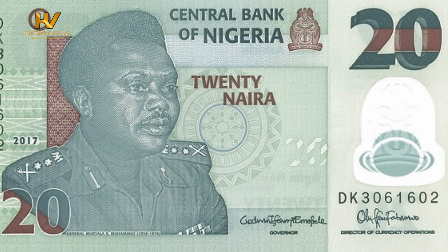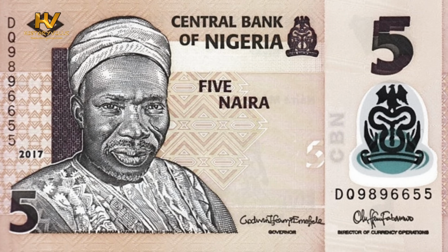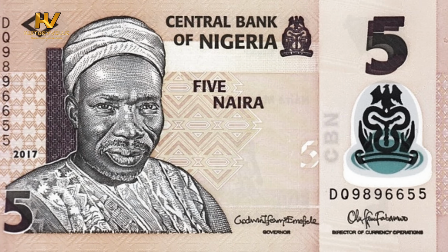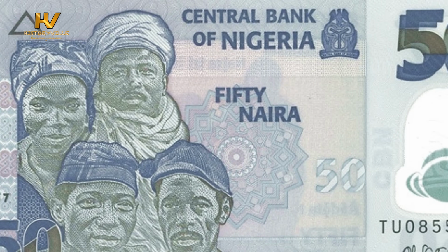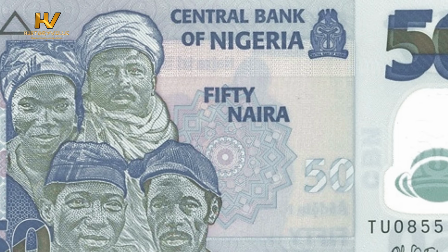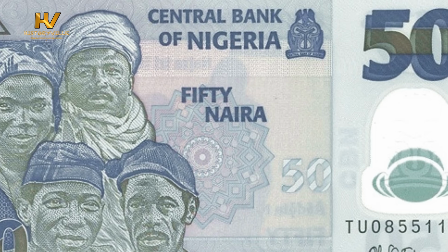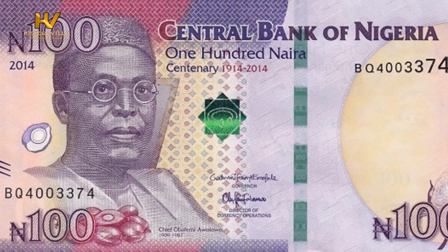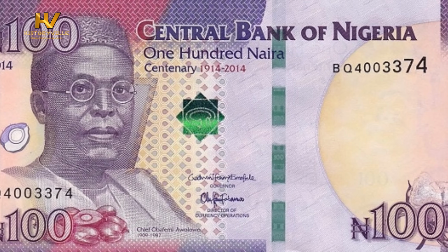Following the successful performance of the 20 Naira banknotes, 50 Naira, 10 Naira, and 5 Naira were converted to polymer substrates on September 30, 2009. As part of its contribution towards Nigeria's 50th anniversary independence celebration and the country's 100 years of being in existence, the CBN issued a 50 Naira commemorative polymer substrate banknote on September 29, 2010, and the 100 Naira commemorative banknotes on December 19, 2014, respectively.